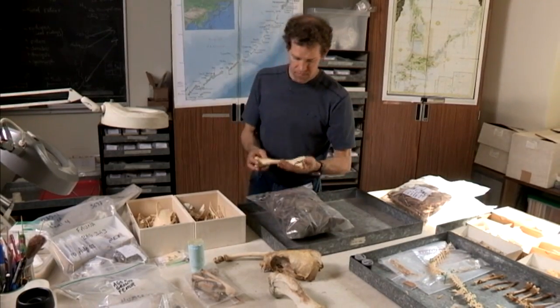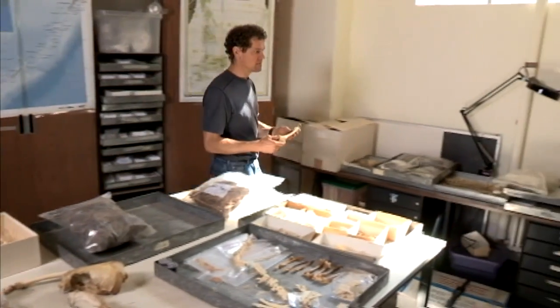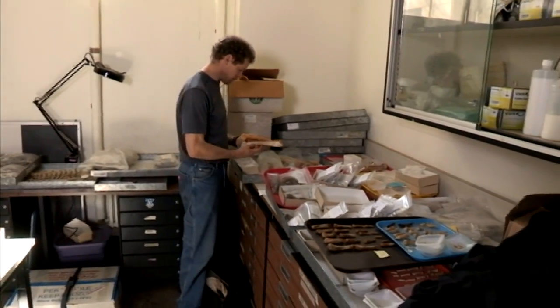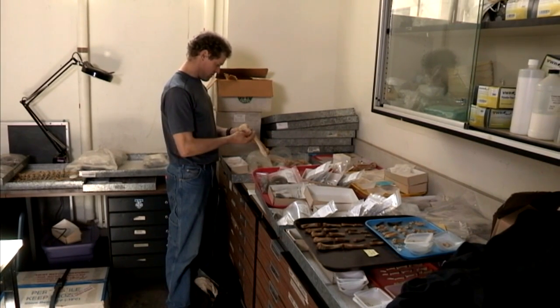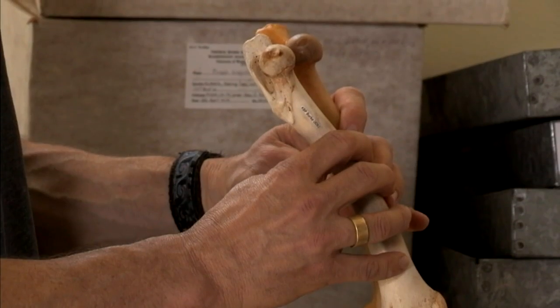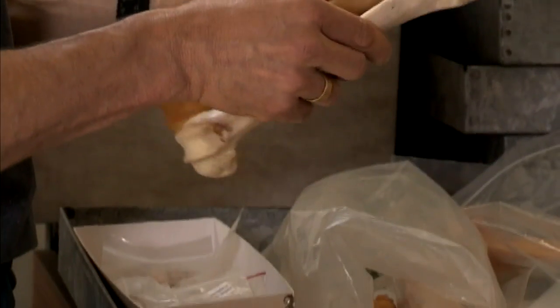Okay, so wait a minute. We've already discussed how weather and climate are different. It's a matter of time scale. If I'm trying to find evidence of climate change by looking at bones that show up in archaeological sites, how do I tell the difference between something that reflects a change in weather, something over very short term, versus something that reflects change in climate, something over the long term?